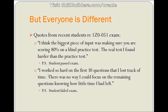Second quote, another student. I worked so hard on the first 30 questions that I lost track of time. I mean, I emphasize that over and over, but in the pressure of the exam, this person lost track.